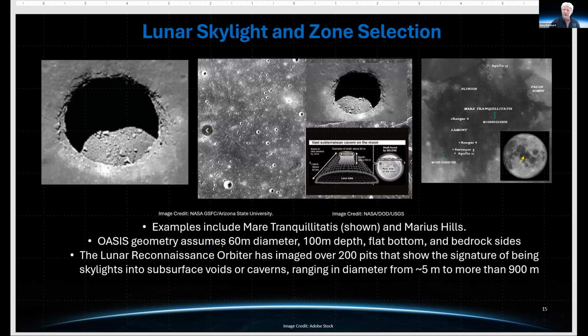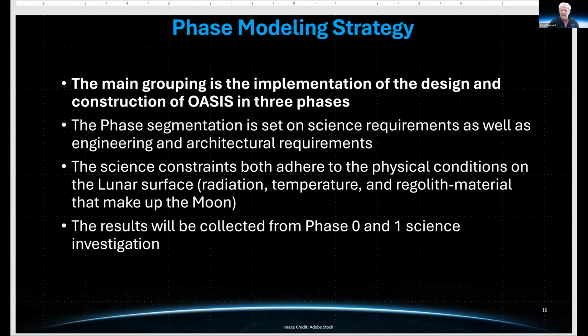What we're looking for, though, for the purposes of the OASIS project, is a sky vent on the order of somewhere between 70 to 100 meters in diameter, and approximately 100 meters in depth is assumed. And there seems to be a range of them in that size range.